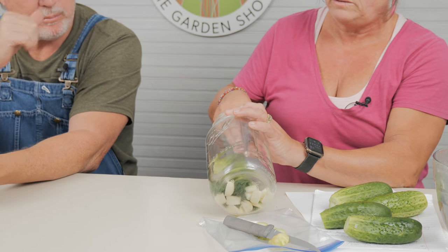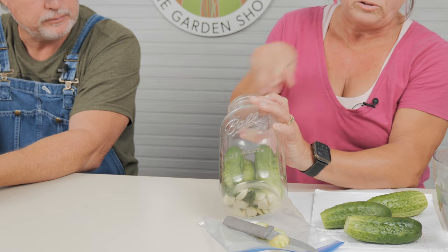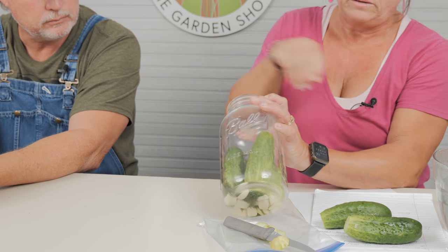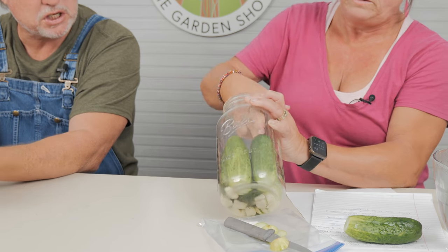All right. You want to have good cucumbers here. Your very best. So I'm going to pack those cucumbers in there. You can do sliced ones. You can do them in spears. And we have a tool that's in the kit. Yep, that pickle packer. It packs these in here.